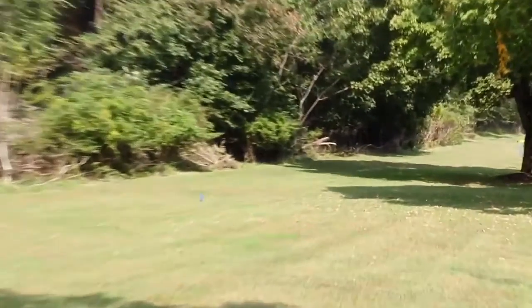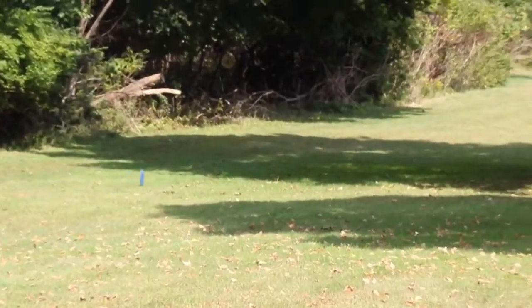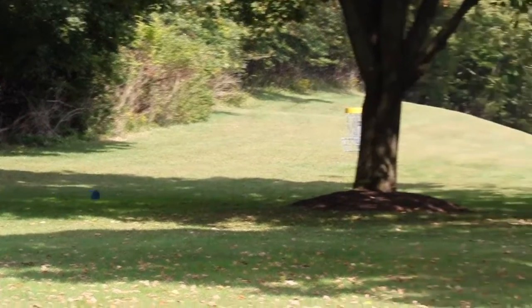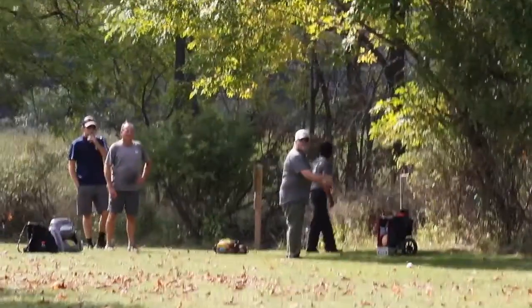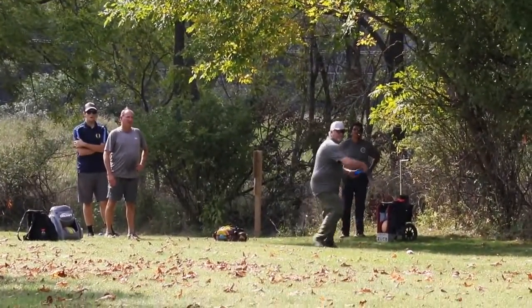Here we got one of Bart's patented rollers. A roller on this hole I'd never tried. I've never seen someone throw a roller here, but it works out very well for him. That's great. Ideal. He's got a putt. He's past that tree. That's outstanding.